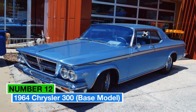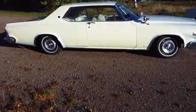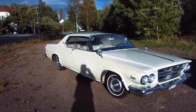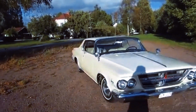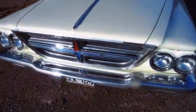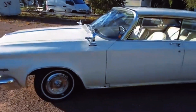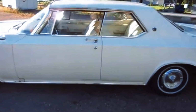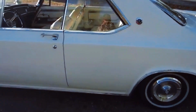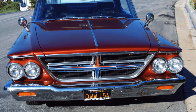Number 12. The 1964 Chrysler 300 was part of Chrysler's Letter series, which began as high-performance luxury cars in the 1950s. However, by 1964, the non-letter 300 models had become more mainstream, focusing on luxury and comfort rather than outright performance. The base model Chrysler 300 of 1964 marked a shift from the sporty and powerful letter cars to a more subdued, mass-market offering. Unfortunately, this transition led to a vehicle that was oversized, sluggish, and uninspired, lacking the excitement of both its predecessors and its contemporaries in the competitive luxury market.